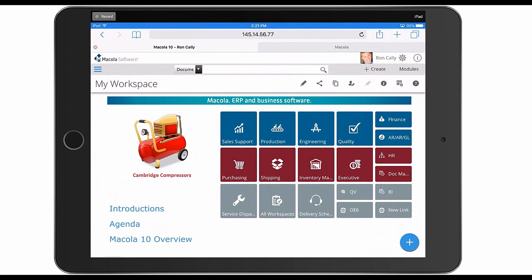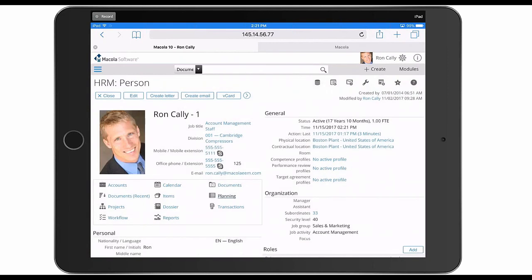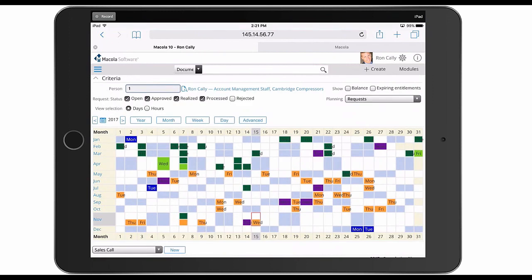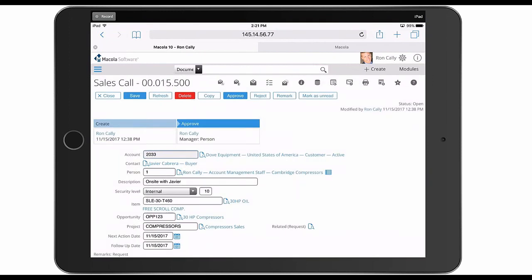He's going to take a look at what his planning calendar may look like, so we'll log in on his human resource card. We'll take a look at his planning calendar. For today, being November 15th, he's got some active appointments scheduled. We'll take a look at what that appointment looks like. So he's got a sales call. He's scheduled to go see Dove Equipment Corporation, specifically to see Javier there, and he needs to talk to him about these air compressors, 30 horsepower air compressors that we have a sales opportunity for.